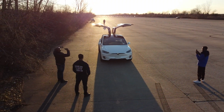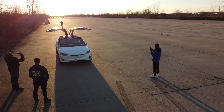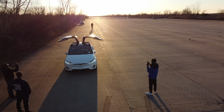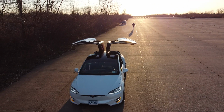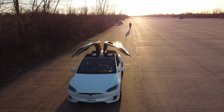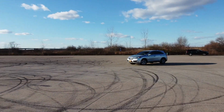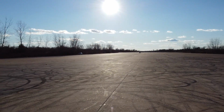All right, before we start the review and test, let's watch this cool Tesla do its little dance and flap its wings. Love this thing. If I could own any Tesla, it would be this. So if Tesla, if you're watching this, I'd really appreciate a Tesla. All right, now, cool beans. Let's move on to the maiden flight.